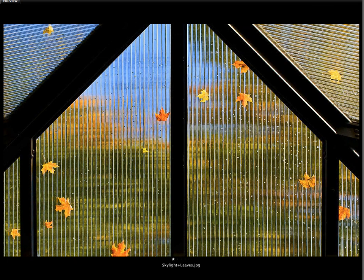This week's photo of the week was submitted by Sam, who is an advanced photographer from Pennsylvania. Sam shot this with a Nikon D200 using a 70 to 200 zoom at 98 millimeters and at ISO 200. Sam shot this at f11 at 1/200th of a second. Sam said he was at a location called Longwood Gardens.